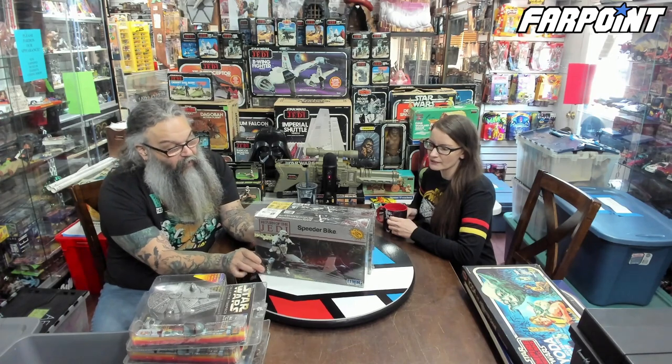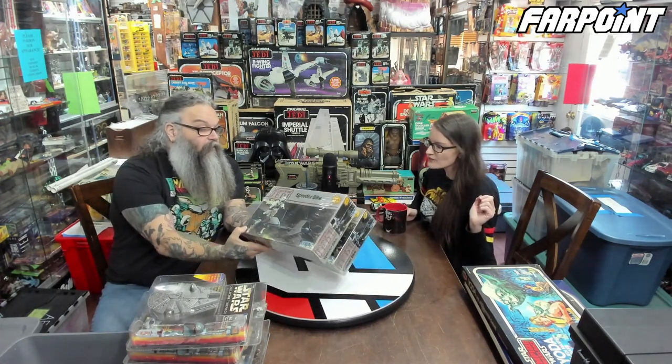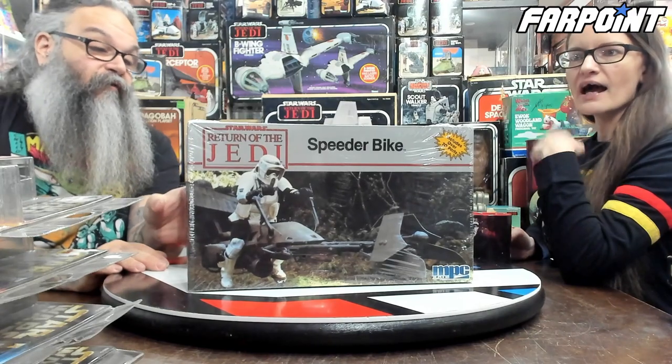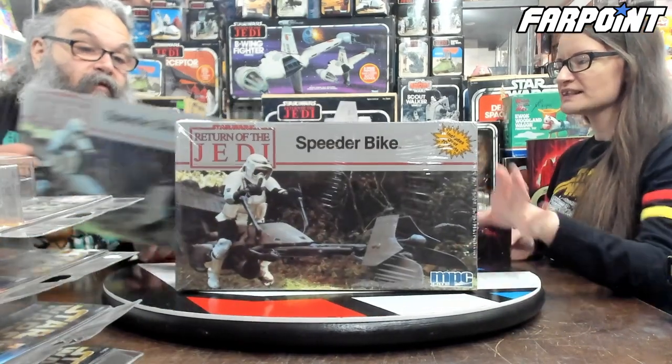Still sealed in shrink. Oh, man. Oh, this is interesting. Look, a tub of these back here. We'll have to put them with them. What are they? Are they models? Oh, they're different. They're models, yeah. Look at the tops. They're different. I need a camera on these. MPC, who did all the Star Wars models, different models. Look, the boxes are different. This one has stuff on the back. This one doesn't. I wonder what the differences are.